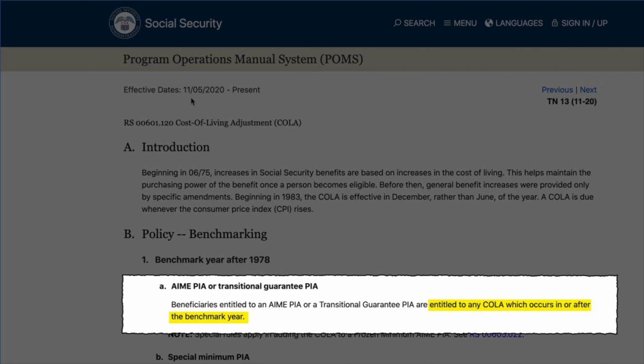Now, that AIM PIA or Transitional Guarantee PIA generally refers to anyone who becomes entitled to benefits after 1978, which is likely anyone watching this video. So to simplify what they are saying, it's just that you are entitled to any COLA which occurs after your benchmark year, which raises the very obvious question, what is a benchmark year?